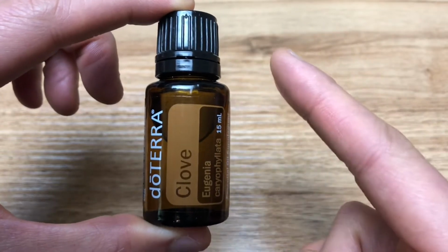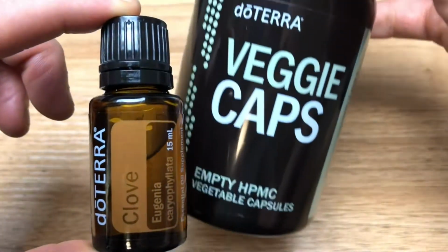You can also add 1 to 2 drops in a veggie capsule, which I have right here from doTERRA.